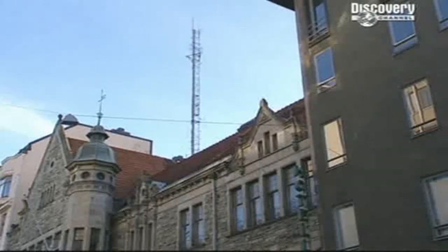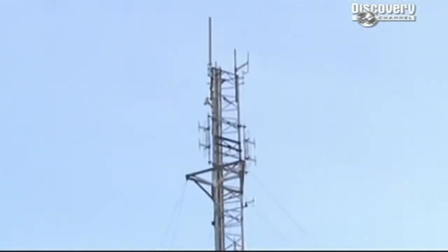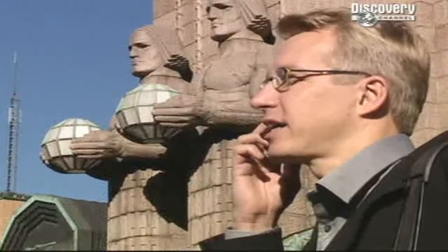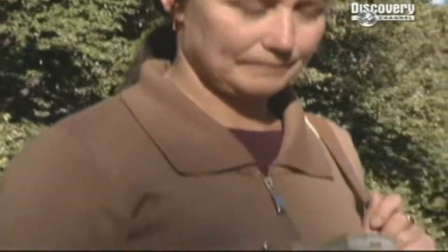Each cell can manage thousands of frequencies. Because transmitters use only a small amount of power to communicate, a lot are needed. This small detail is more important than you might think.